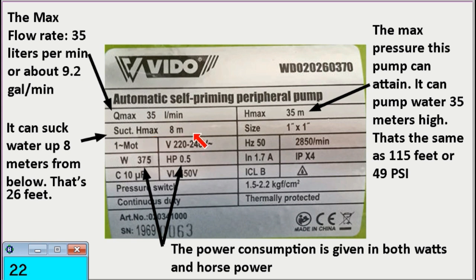Suction max is the amount of distance that the pump can lift water from below. In this case, it's specified as 8 meters. The power consumption is given as both horsepower and watts, 375 watts and 1/2 horsepower. And this pump can produce a maximum pressure of 35 meters of head, which is the same as 115 feet of head or 49 psi.